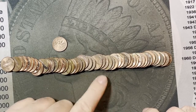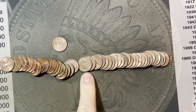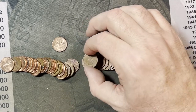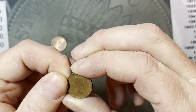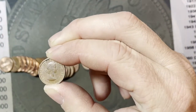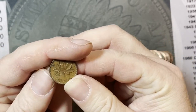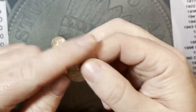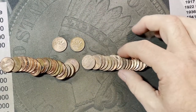And where did that second one go? I saw three now all of a sudden. There's the second one right there. And look at that. That is a young head, so you know that's going to be older than 64. So let's flip that over and see what year we get. We get 1964, the last year of the young heads. So very nice. We will take that. That is Canadian number 2.